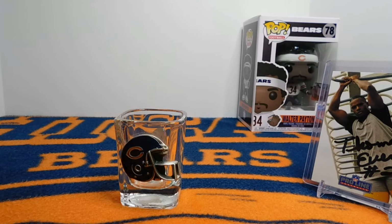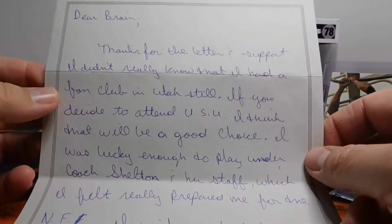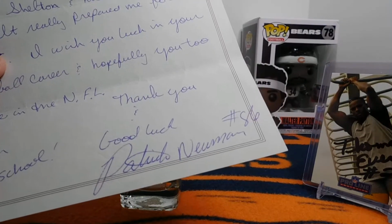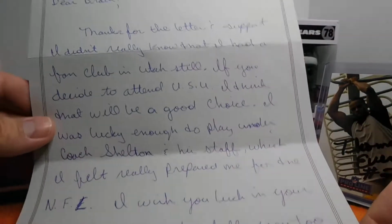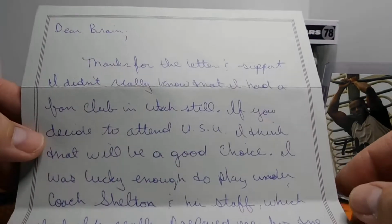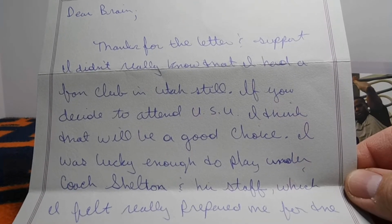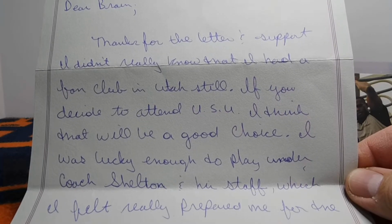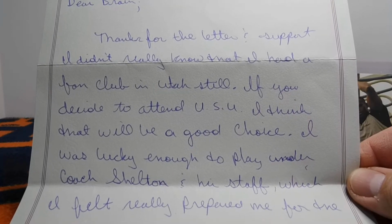Okay, next up, I have this letter. This is from a football player named Patrick Newman, as you can see right here, number 86. Now, he doesn't have any football cards, unfortunately, but he was a wide receiver for Utah State University. That's my alma mater, and when I was a kid, my parents had gone there as well, so I was a big fan of the football team. He was actually a 10th round draft pick by the Vikings, I think in 1990. But anyway, he didn't make the team. He ended up getting signed by the Saints, and he played 3 years with New Orleans before a year back in '94. His final season was with Cleveland.